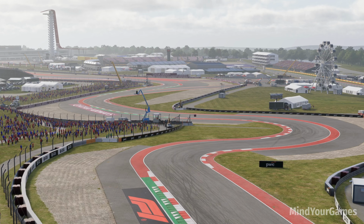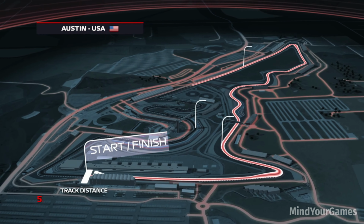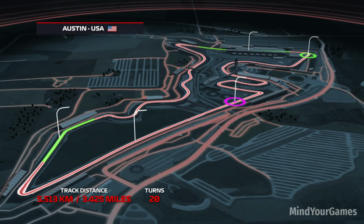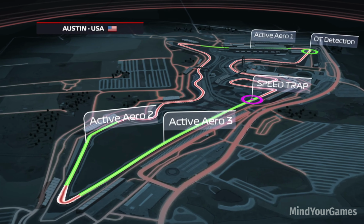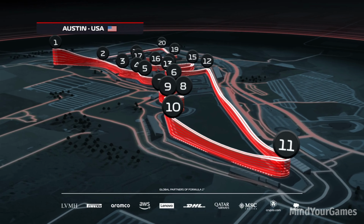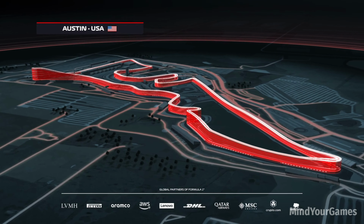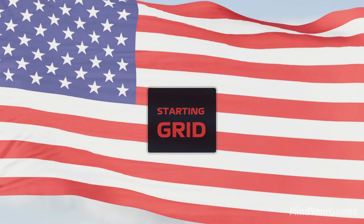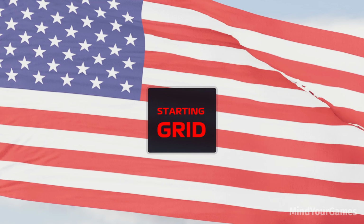We have 10 turns to the left and 10 turns to the right here at the fantastic Circuit of the Americas. And there's overtaking opportunities into turn 1 and turn 12 at this anti-clockwise track that's 3.4 miles long. Let's run you through the driver grid order for today's exciting race.